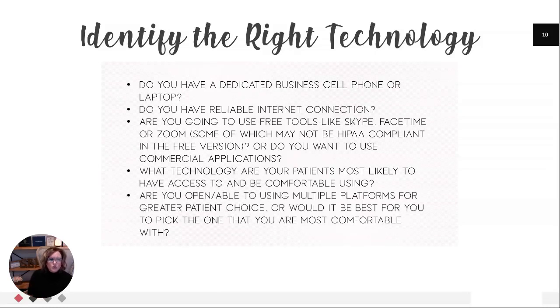And then also, are you open or able to using multiple platforms for greater patient choice? So if you know that you are going to use a FaceTime type of interaction, are you willing to get both an Android and an iPhone so that you can connect with both types of patients? Or is it going to be best for you to pick the one that you are most comfortable with? These things you'll have to decide as a business, but there are things you need to put in place so that the very first time you handle a teledentistry call, you're not fumbling over these things. You've thought of the questions and you've planned it out in a very methodical way.